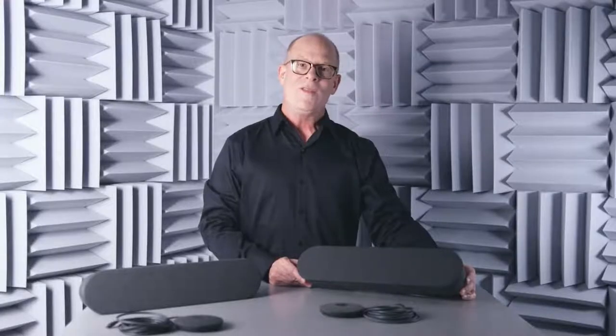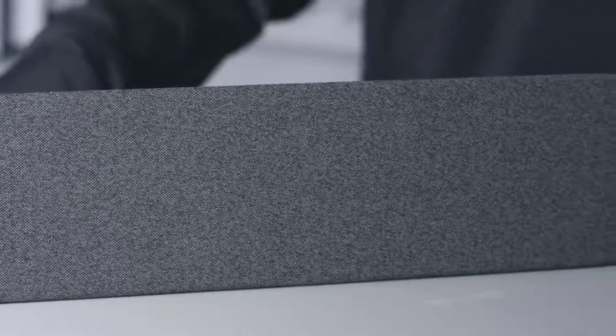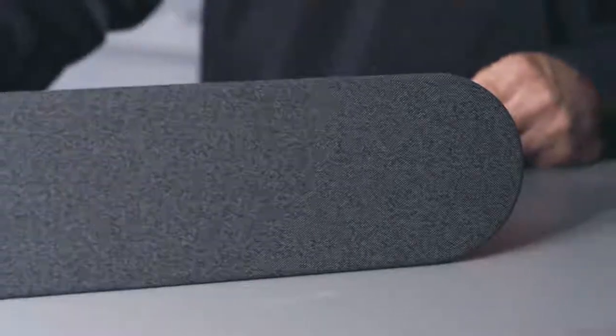The quickest way to kill a meeting is poor audio. That's why we've designed the Logitech Rally speakers with crisp, rich audio that sounds perfect from anywhere in the room. Anti-vibration speaker enclosures prevent hard-to-solve problems like echo and camera shake, even at high volume and zoom levels.